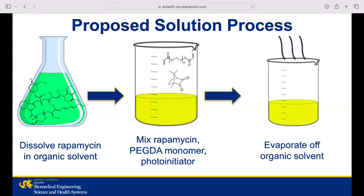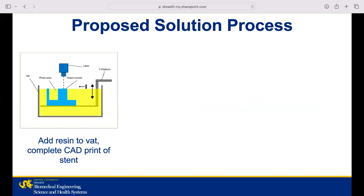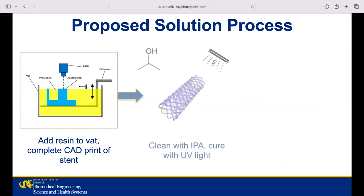And then at this point, any excess organic solvent from the rapamycin mixture can be evaporated off, but organic solvent from the resin will also be evaporated during curing. So next, the SLA process, as I described earlier, can take place, assuming there's already a CAD model for the stent that the equipment can follow. Once the printing is complete, simply clean the stent with something like IPA and do the final curing with more UV light just to solidify the stent.